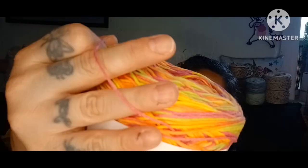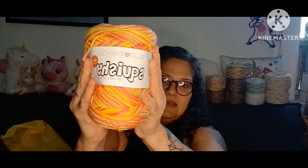So this one doesn't say, but I'm going to say it's a light 3, and it's from Performance, and it's called Squishy. It is in the color 2108 Fun Fair, Lot 905. 200 grams, 50% cotton, 50% acrylic. Me like it a lot.